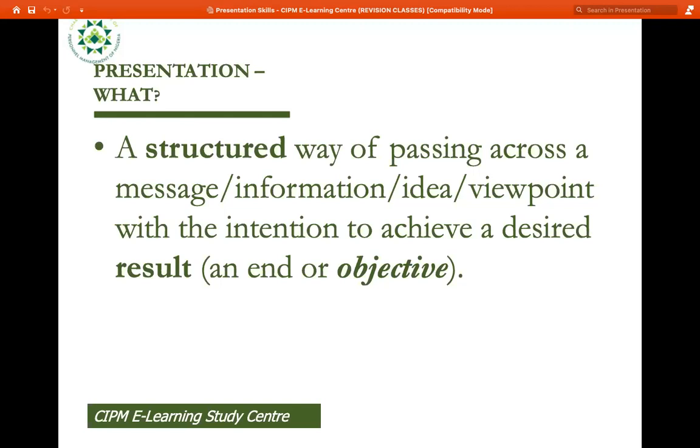It's not just gossiping. Okay, and you may be teaching without even presenting if you don't structure it. But generally, teaching should be presentation if it's structured. So this is the critical thing. Don't forget, the two parts of it is that it is structured and it is result oriented.